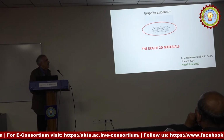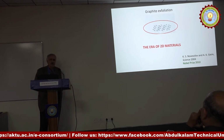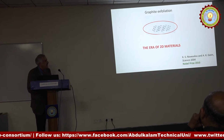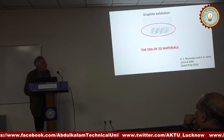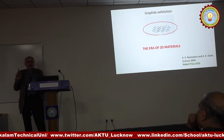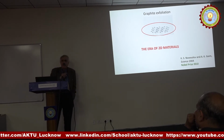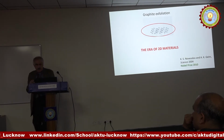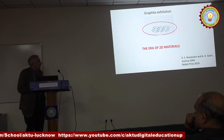People have been exfoliating layered materials for quite some time after that and studied a lot of them. There are literally hundreds of materials now that have been studied, and that became the era of two-dimensional materials, which has held great promise for new devices, new structures, and new applications. But we don't have an awful lot of them yet, but we still hope.